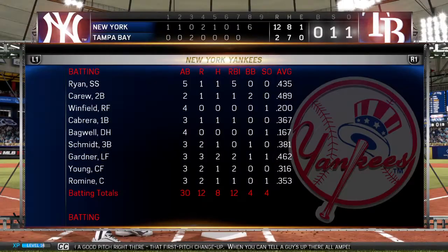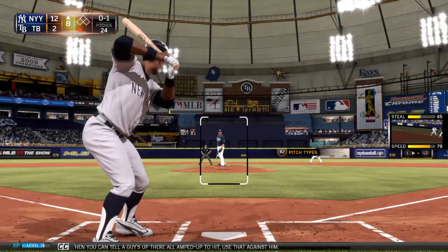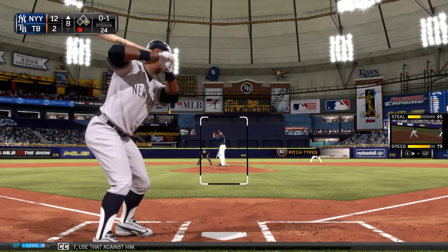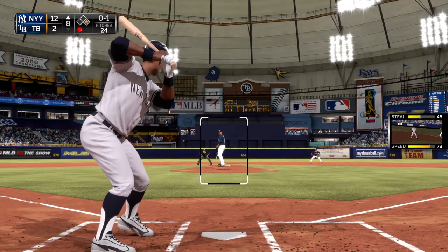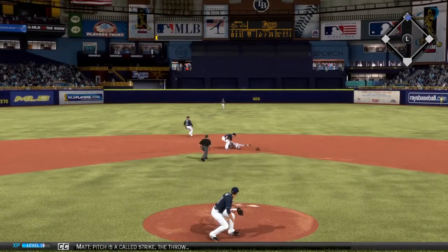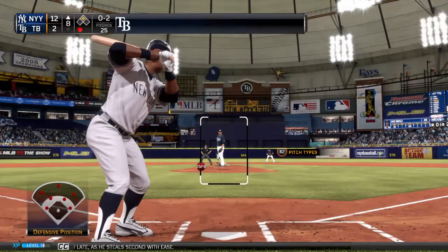Such a good pitch right there. That first pitch changeup. When you can tell a guy's up there all amped up to hit, use that against him. Good boy. He waits. Now the pitch. Pitch is a called strike. The throw. And it's far too late as he steals second with ease.